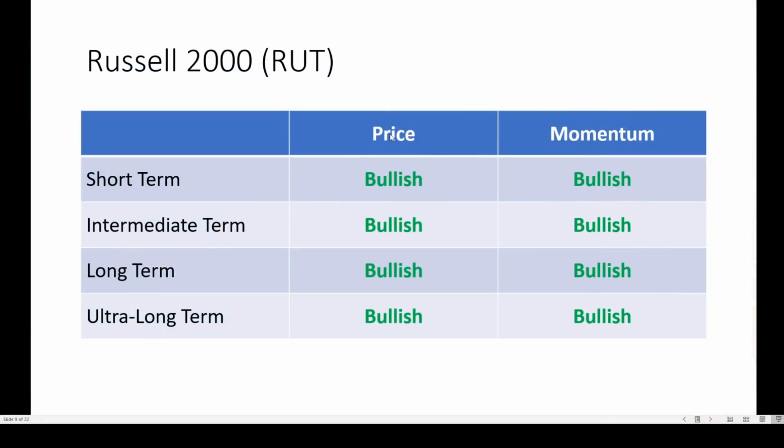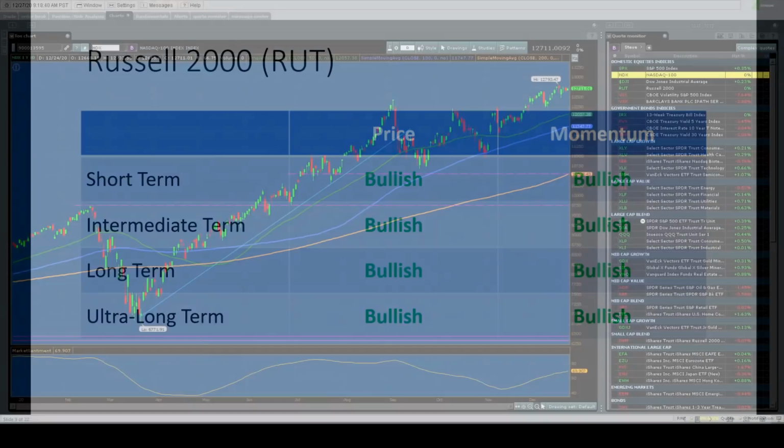How about the Russell 2000? Boy, I tell you, people are super bullish on U.S. equities. It kind of makes you wonder if that's going to be an overly crowded trade that's going to come unwound really quick. Momentum's bullish, price is bullish, no changes over last week.